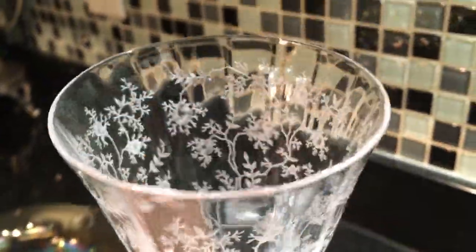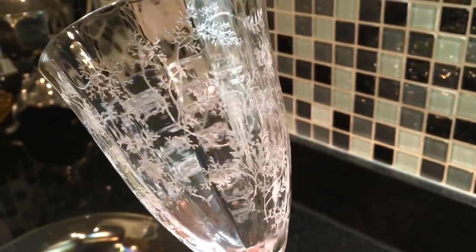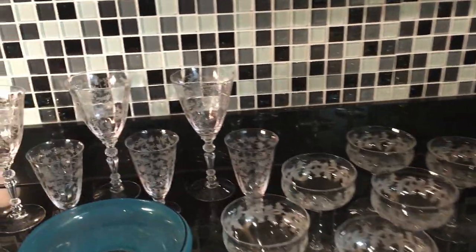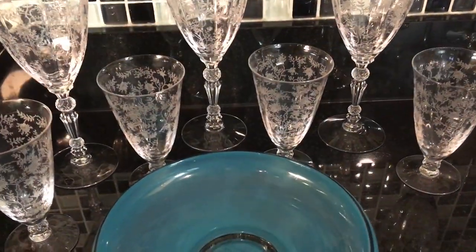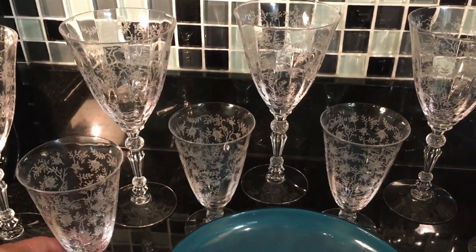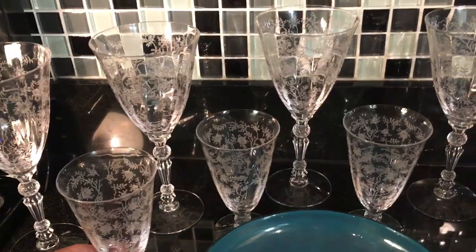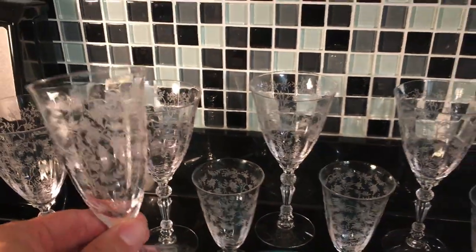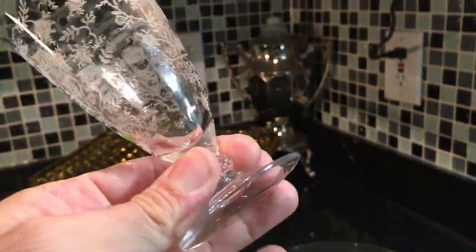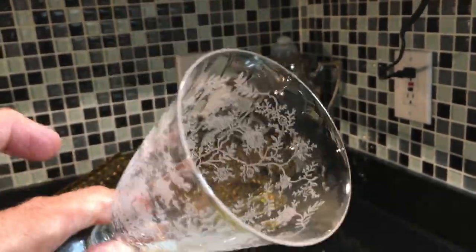This is the tall water goblet. Try to get it where you can actually see the chintz pattern. Okay, and then there are four small tomato cocktails. I told you, I'm in and out today. Tomato cocktail glasses, or little juice glasses for the breakfast table, or whatever you'd like to drink out of that.